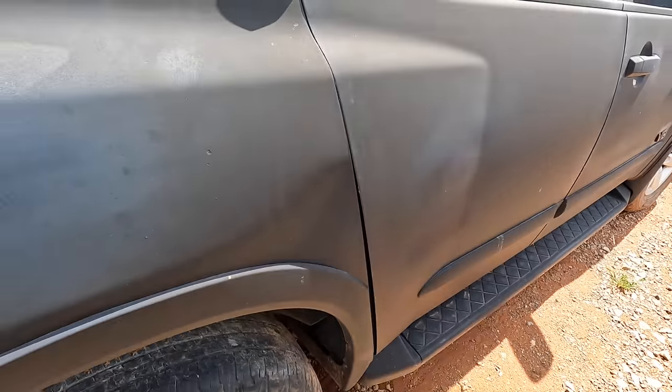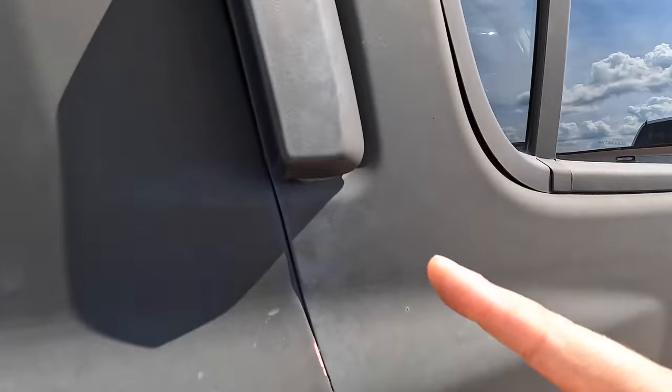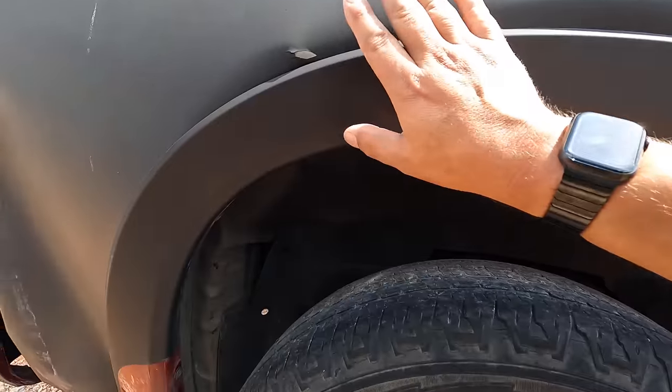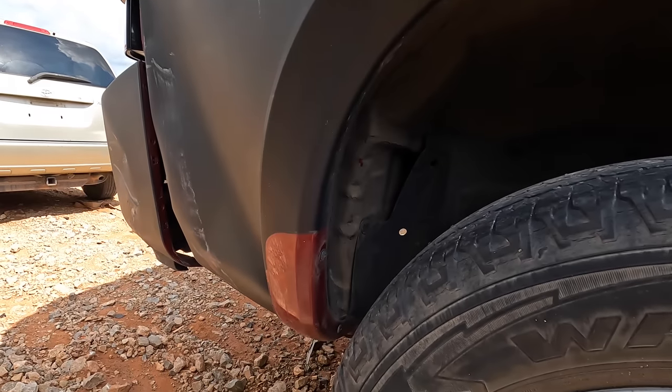This door, you gotta really slam. But look at the gaps. Look how tight they are up here. And as you get down here, they get real loose. Real, real loose. And then, of course, you got lots of damage on this quarter here. There's frame damage, 100%.